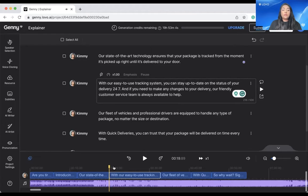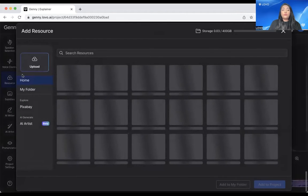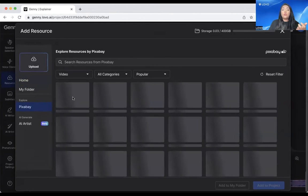Perfect. So that's what I wanted. Then we have a backing track here. This is pulled from our library. And I don't know if you are all aware of that, but we have a library. So in our resource, we have Pixabay here. And you can add in images, sound effects, videos, audio, etc.